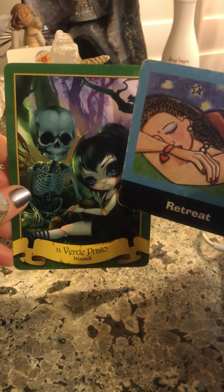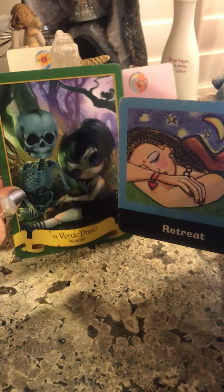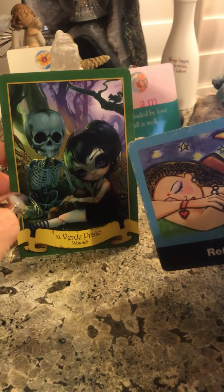Wounds have happened, breakdown in communication, people interfering. Forgiveness is being asked, but you're being asked to retreat. You're being asked to pull back and wait. So it's not for you to move forward in this situation.